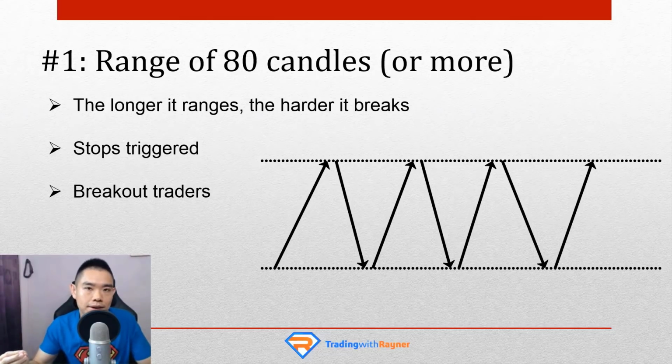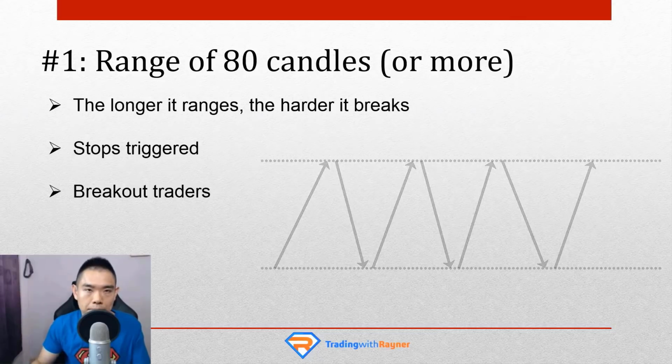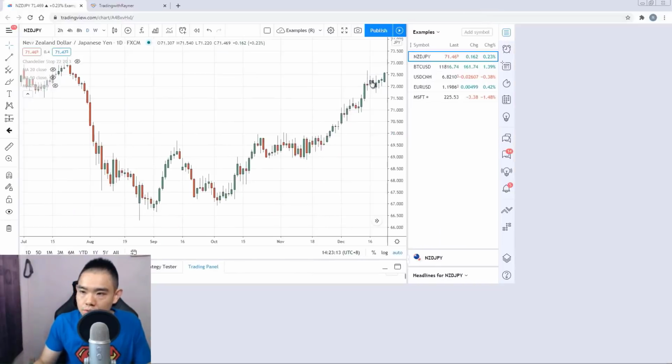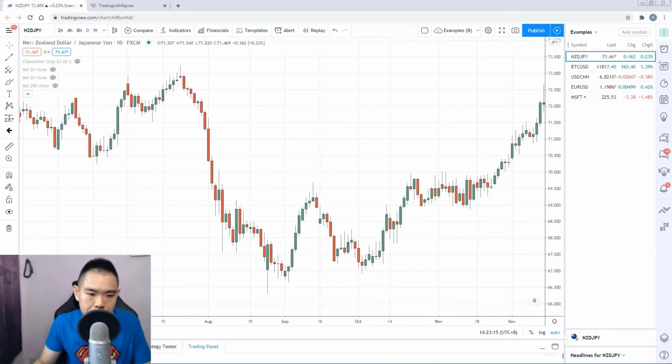This is why whenever I trade breakouts, I want the market to be in a range long enough. At least 80 candles for me. Again, if it's 77, 77.5, 78, it's fine. So let me walk you through what I'm looking for on a chart. This is very, very simple stuff that a 10-year-old can do. So let's say you saw that the market is in a range between here and here.